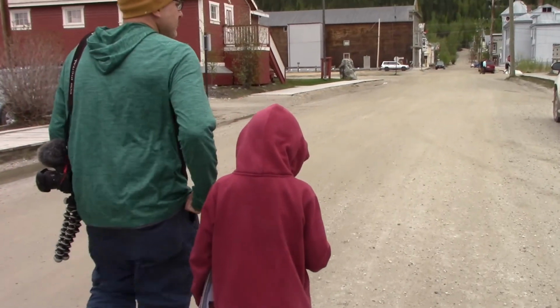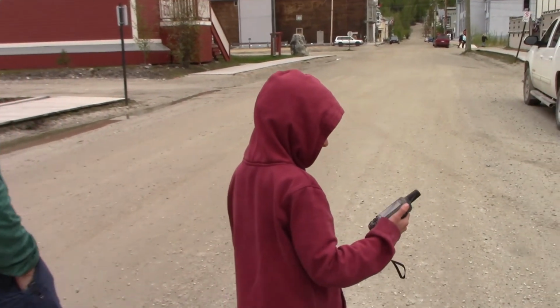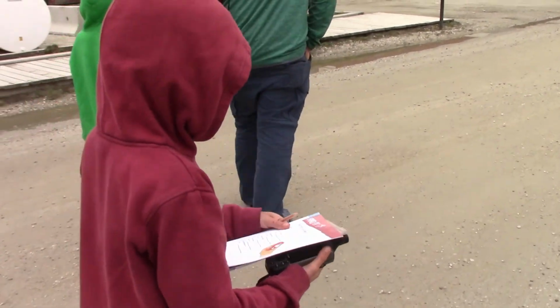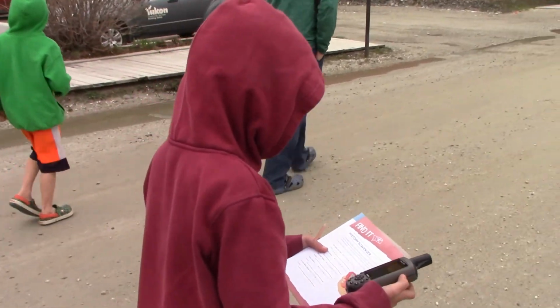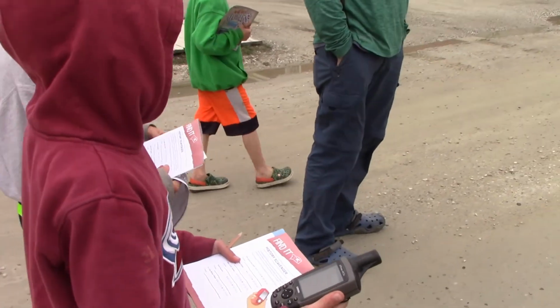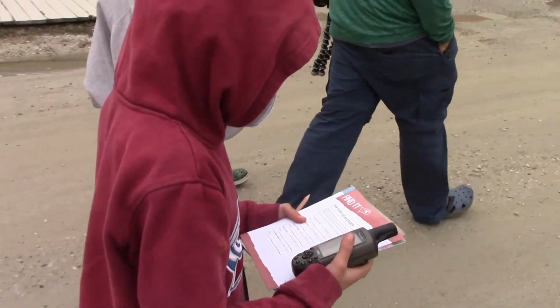Hey, James, where are we going? To do our junior ranger book. What is that in your hand? A GPS map of Dawson City. You're gonna go find a geocache? Yeah. Awesome.